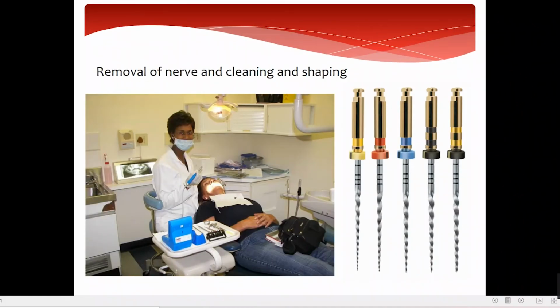In this picture, you can see a clinician busy with root canal therapy on a patient. The clinician uses the files, as shown in the pictures on the right, to shape and to clean the canals. The apical locator is shown in this picture on the left to determine the working length of the root.